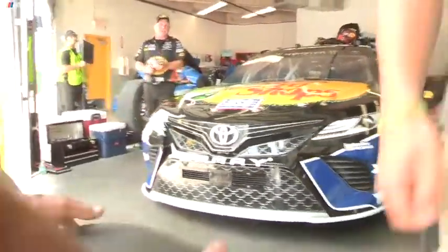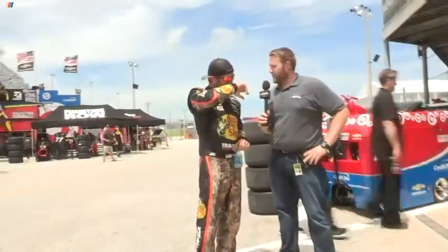Now, if we jump on the other side of this toolbox, we have, I believe it's the birthday boy, Martin Truex Jr. 37 years young this weekend or today? 34. I think your math might be wrong, brother. He doesn't look a day older than 28. How's it going? How are you, bud?